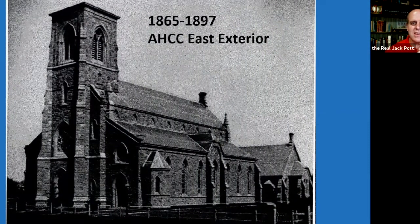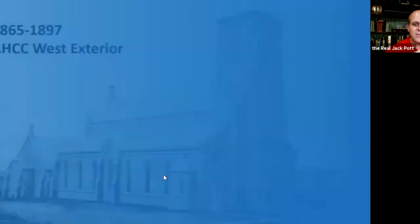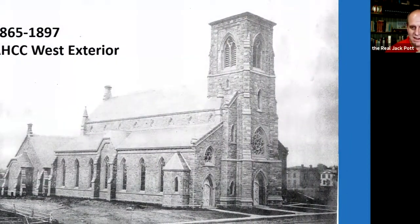Here then is the east exterior of the church, only completed up through the bell tower here. And this is what the outside of the church would have looked like from 1865 until the tower was built. You can see the outside of the assembly room here, very similar to that plan that we saw earlier. This whole area here is a courtyard now between the chapel and the sanctuary, but back then this is all there was. And we can look at it from the west side as well.